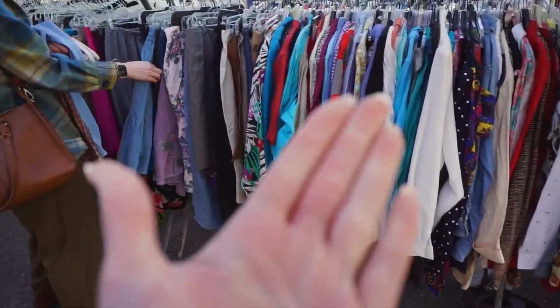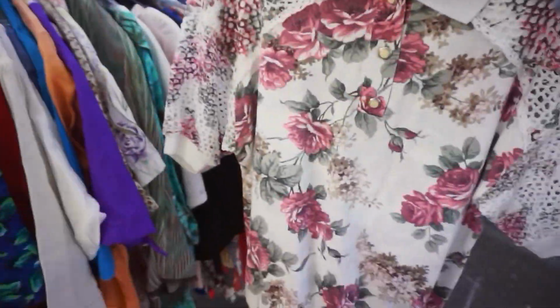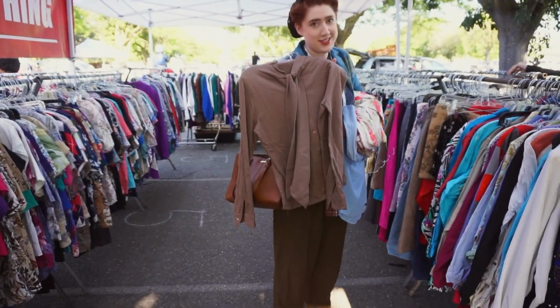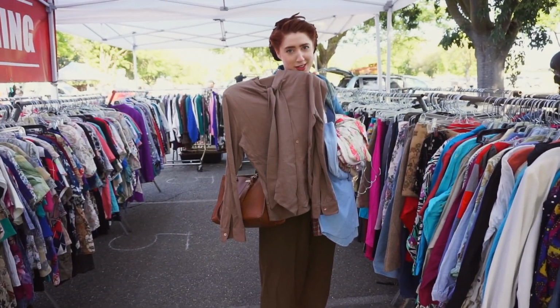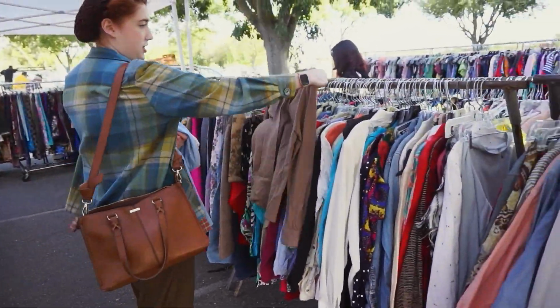My hands are frozen. Let's see. Let's look at the blouses. This is kind of interesting, but there's spots on it. Ooh. Show it off. Ooh, the tie. You know I love me a bow blouse. Oh, yeah. And it's like a sweater material. Oh, that'll be nice for layering.